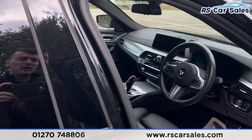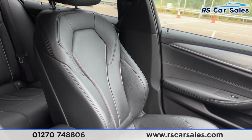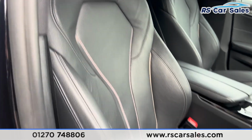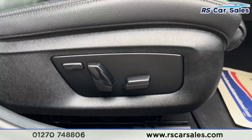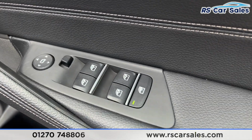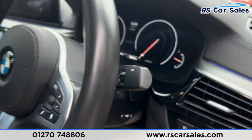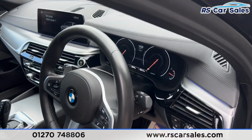Take a look at the front, you'll find the same leather seats, with both front seats being heated, also electrically adjustable. Seat controls just down here. We also again have the Harman Kardon speakers, electric mirrors, electric windows with child lock for the rear, automatic lights, automatic wipers and a multifunctional steering wheel.